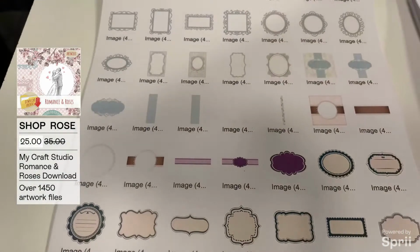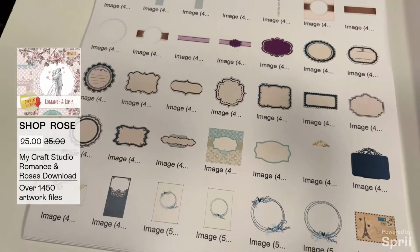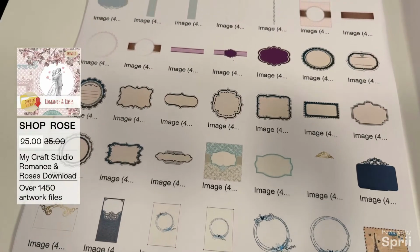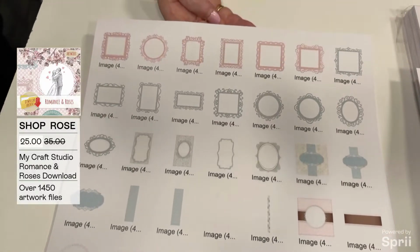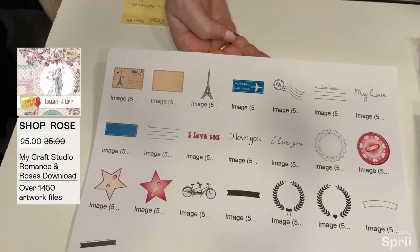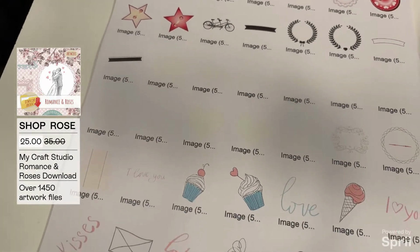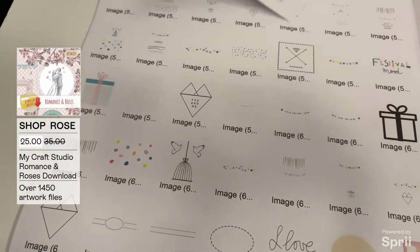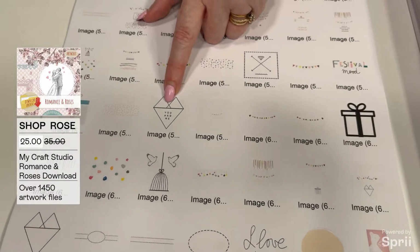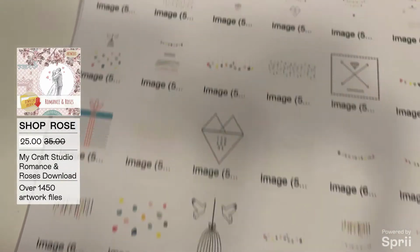Amanda's going to talk you through all of this and do you some demos. You've got label shapes in here. Now, if you are a Scan and Cut user, all of these now are your new nesting shapes. All of these frames can become cutting files, which is fantastic. Then you've got all of these images as well. Again, all of these can be your cutting files. Just turn them black, print them out, scan them in. You've got all of these different ones. Look at that, like paper folding. How cute is that? They're fab, aren't they?